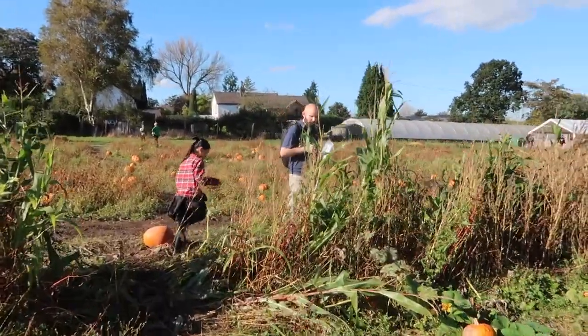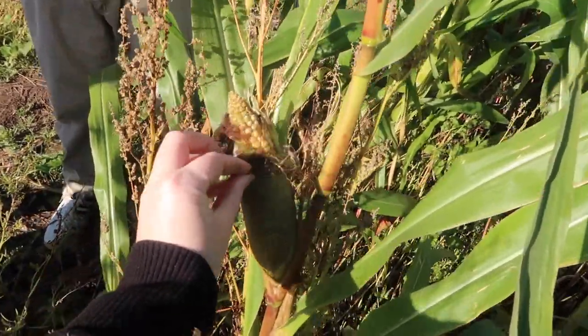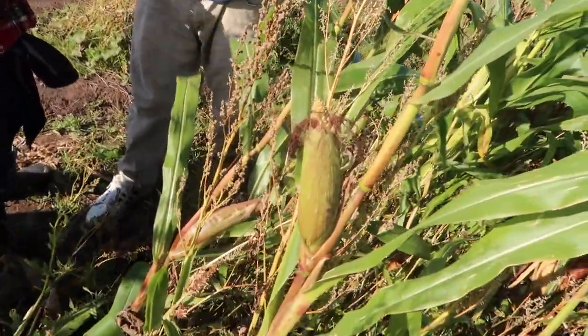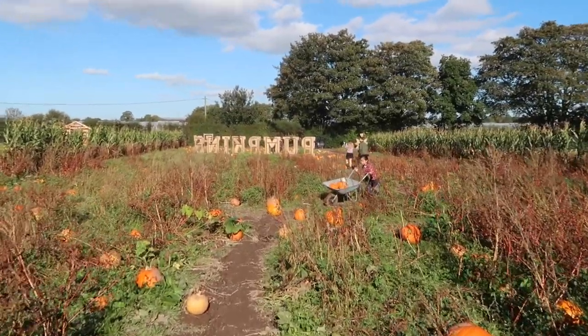Yeah, don't pick it yet. Wow, it really is a corn. Okay. It's a green corn. No, it's yellow. I think it's yellow corn, not sweet corn, but they have both that you can pick here. Any corn experts know the difference? Yeah. You've got to get something out of it, haven't you? Yeah.